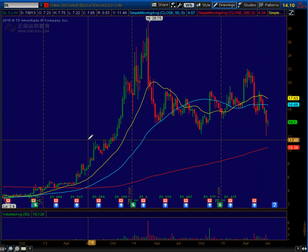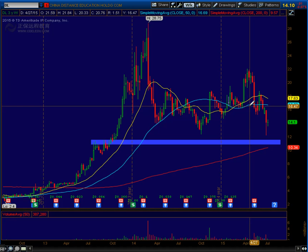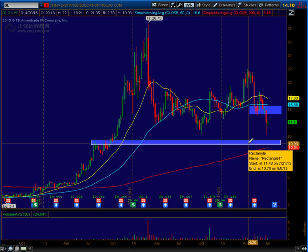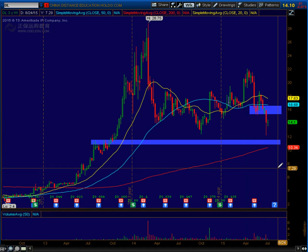Let's see, so that's somewhat of a support area, so possibly see if you get some kind of bounce out of here. Okay, obviously you have a lot of resistance here. That's a lot of resistance right there. It goes up, price could retest the past support and come down, and even come down to put in another downtrend.